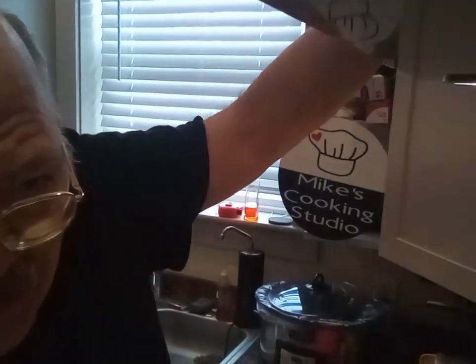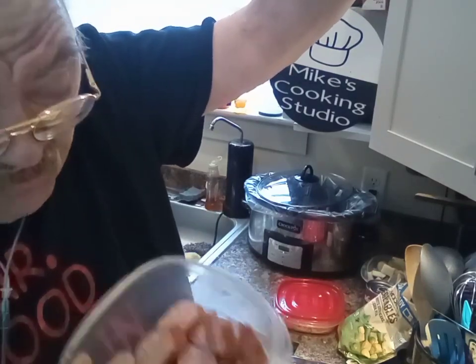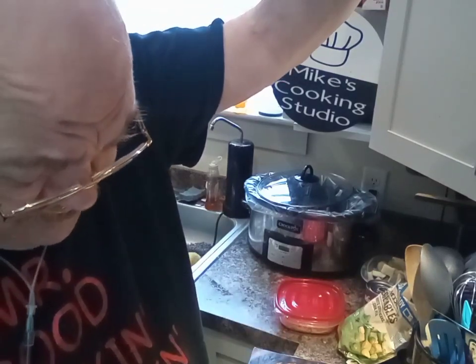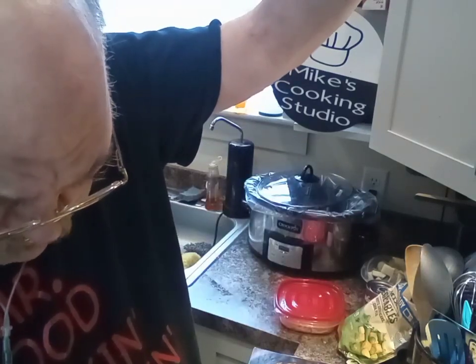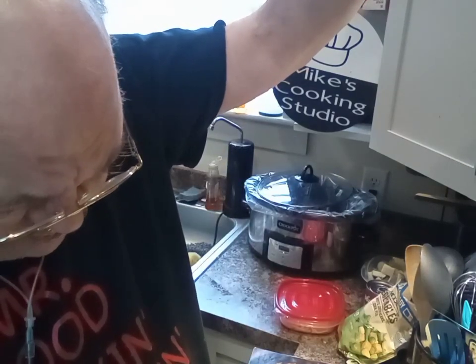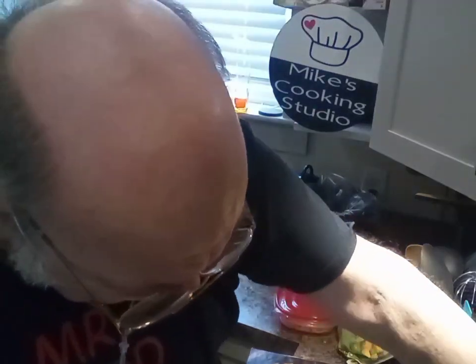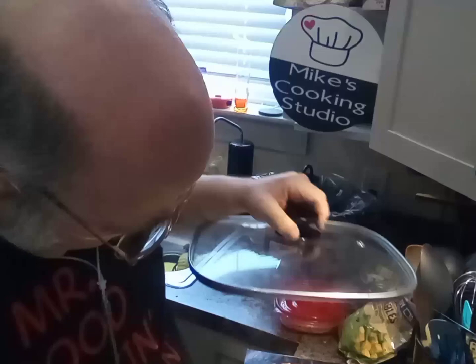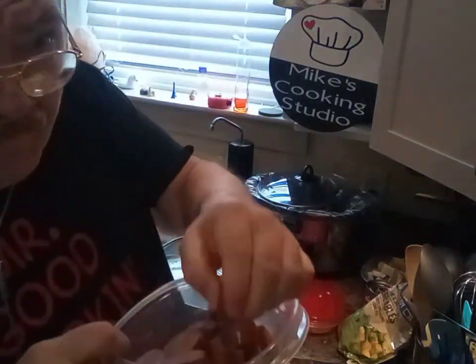The first step I'm going to do is brown the sausage. I have some smoked sausage. You can use kielbasa, smoked kielbasa, turkey kielbasa, whatever. This is a Hillshire Farm. It's a mix of pork, turkey, and beef. I think chicken, too. I'm not sure. But anyway, it was on sale. It was just that long rope. I cut it on the bias.